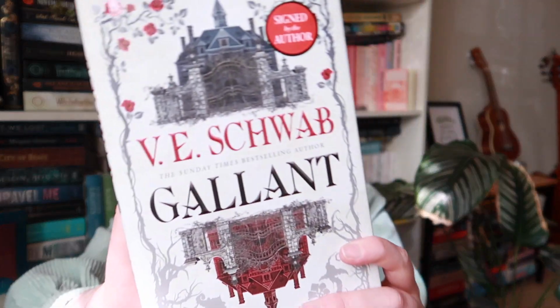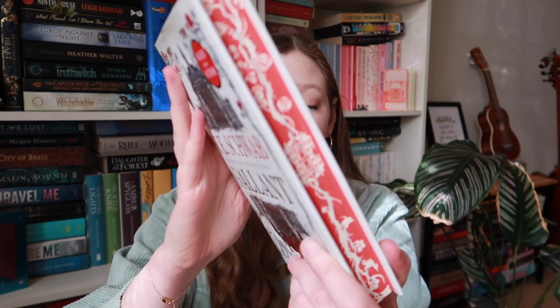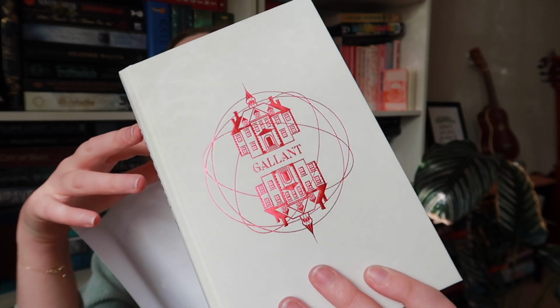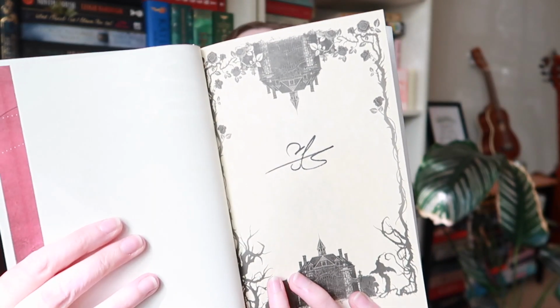And then I also pre-ordered the Waterstones special edition because it's super beautiful. So this is the special edition. Look at these sprayed edges, I'm a huge fan. And then we have the naked book itself, which is super beautiful. The end pages are amazing, and this book is also signed by Victoria Schwab. So huge fan of this special edition. I knew I had to get it, even though I hadn't read it yet. So I have two copies now, and I'm actually currently reading this, and I'm not very far in.